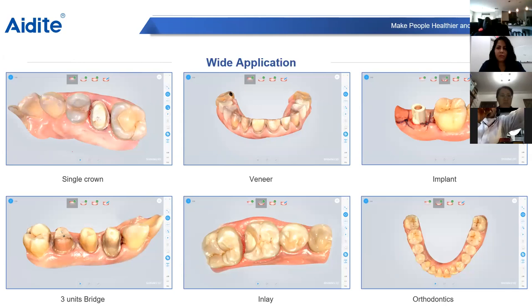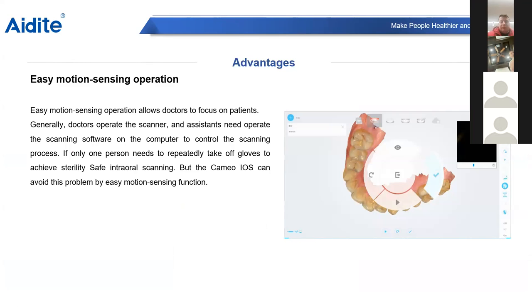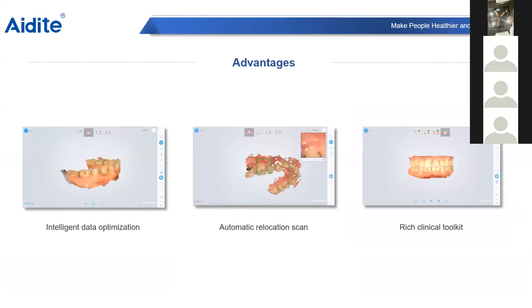Then how the scanners, what we use them for, I'll show you in a moment, because these are just normal pictures like single crowns, veneers, implants, bridges, inlays, aligners. And you see, this is the quality of the scans which we get. The color of the picture is very, very natural. It's not like these fake artificial colored pictures. The motion sensing is when you move your scanner, it goes left, right, up, down. And also very intelligent data optimization, cleaning the data, which you see here, and getting nice, clean scans. The toolkit lets you basically draw the margin and those kinds of things.